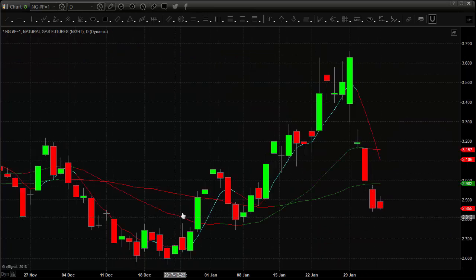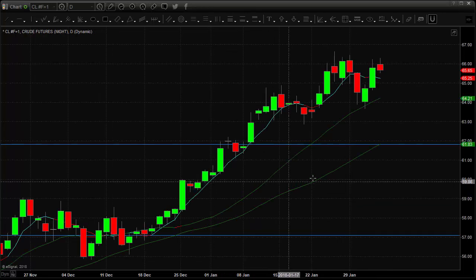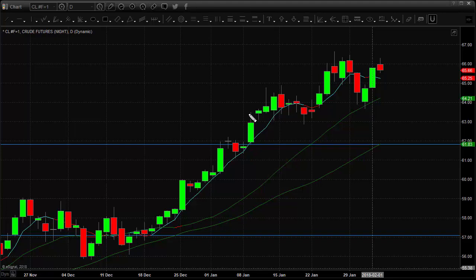Looking at natural gas real quick, the last couple of days have been selling off. We closed our position out yesterday. It was a wild ride, but 9.1% on our DGAS inverse ETF, profiting as the market fell. We're going to leave that as is until we get a new signal there. But looking at crude oil, crude oil's up testing these highs. You could argue cycles are mixed on this, but overall there could be a potential top forming here.